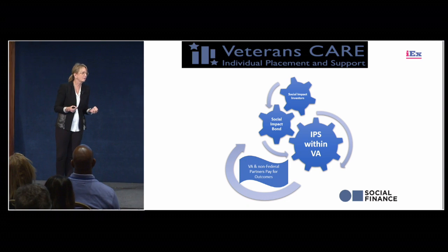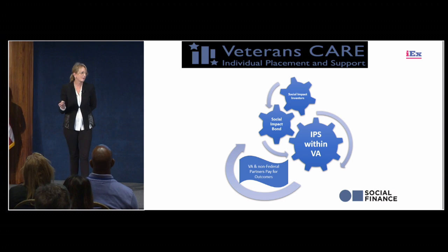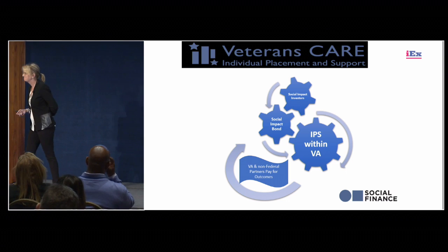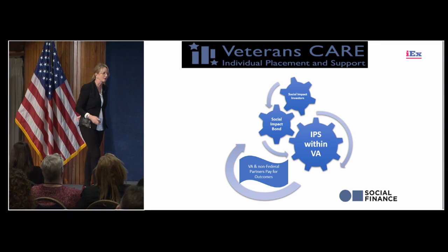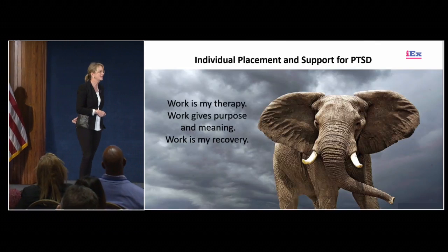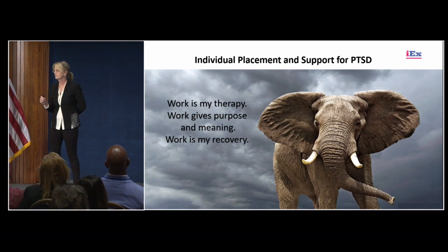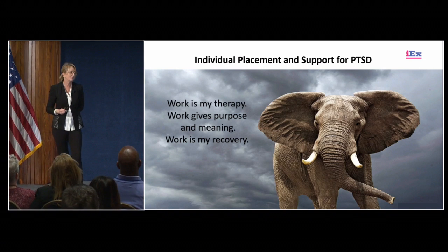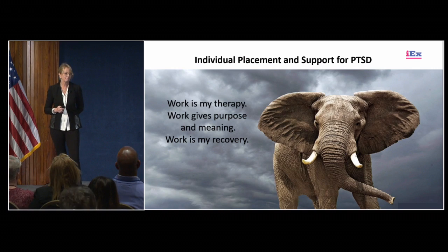It's better for the government to pay a premium for something that works rather than something that doesn't. And the investors are the ones at risk, but they're incentivized to pay for a program that will work. But let's not get starry-eyed thinking about money. Let's go back to George, the veteran who's helped rebuild his life and his family and community. Where work is my therapy, work gives me purpose and meaning, and work is my recovery.